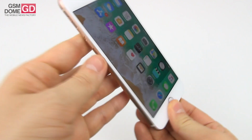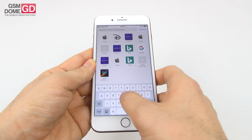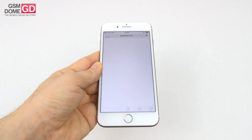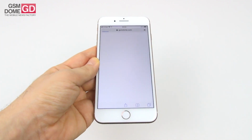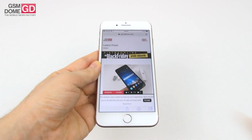Now, let's go to other aspects of the phone, like, for example, the web browser. So we got this browser here. Let's load up gsmdome.com, so here we go. Loading up. Safari actually scores very well in SunSpider and Velamo. Impressive results, very impressive ones. Pretty big loading time though.